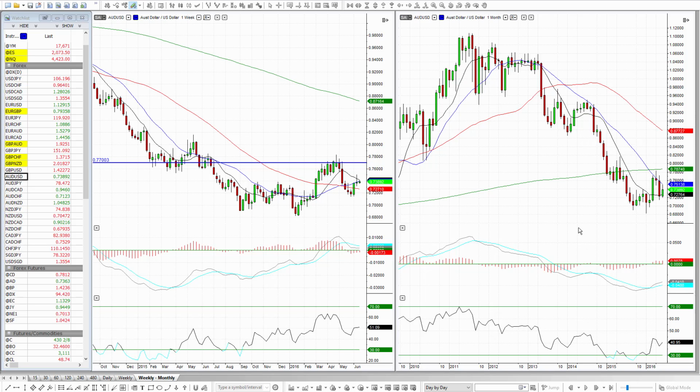If we look at the higher time frames here, there doesn't look to be an awful lot of direction in the market. It certainly seems to be in mid-flow, with no real clear direction between strength and weakness.